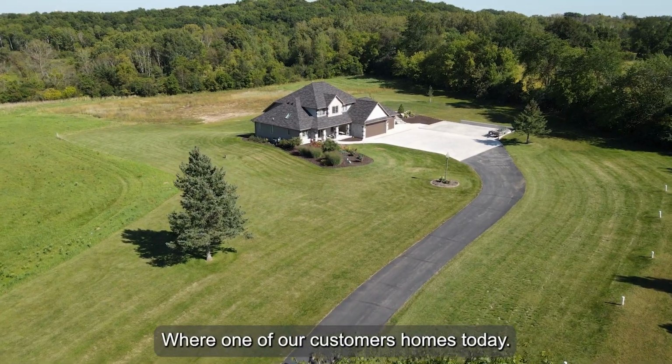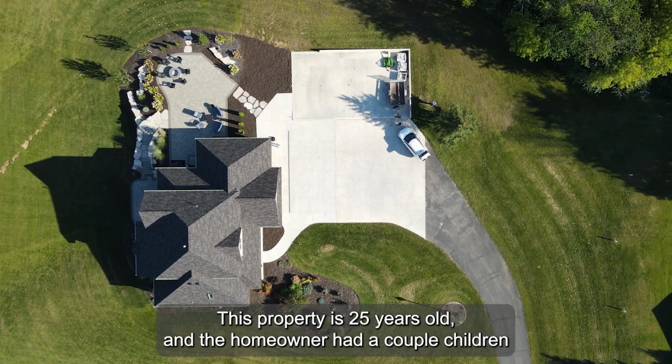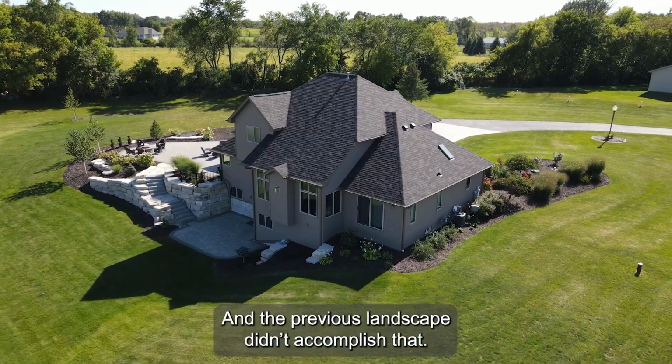We're at one of our customers' homes today. This project is a renovation. This property is 25 years old. The homeowner had a couple children that were teenagers, so they're looking to create an entertaining space. And the previous landscape didn't accomplish that.